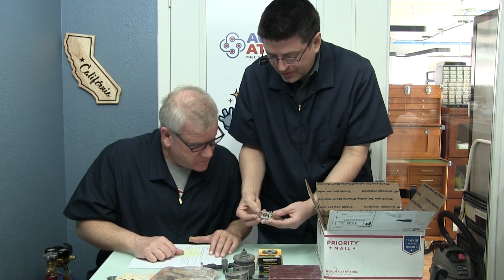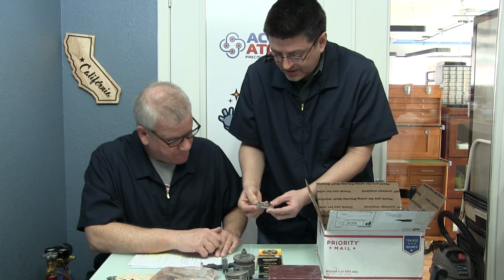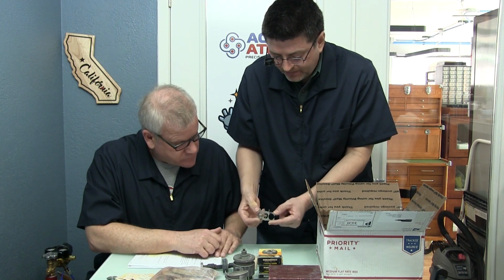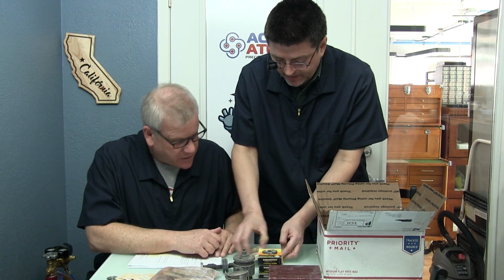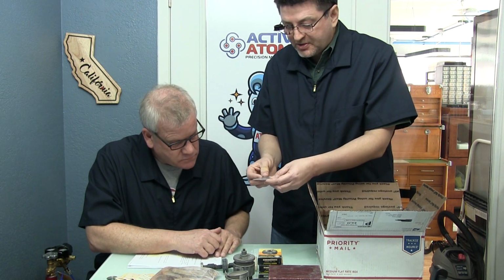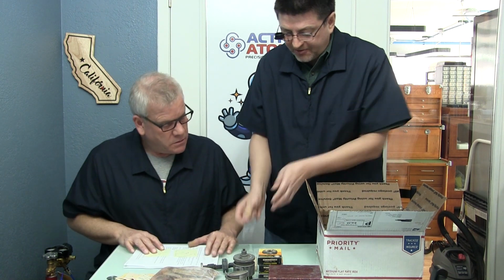This is for truing balance wheels. Oh, a bigger one for watches. Oh, this is a nice size for small watches. That's great. That's in its box and everything. Boy, a lot of things. Oh, and this is for measuring watch hands, really specific for measuring watch hands.